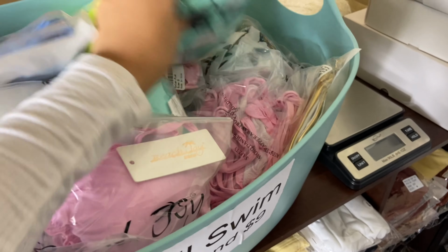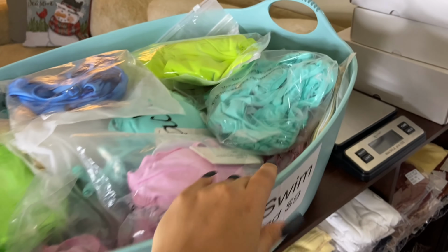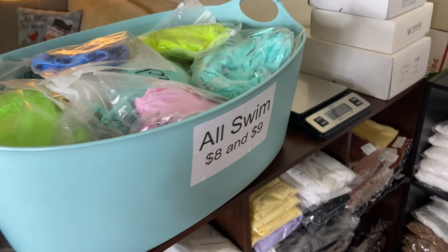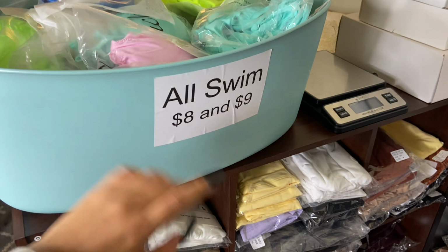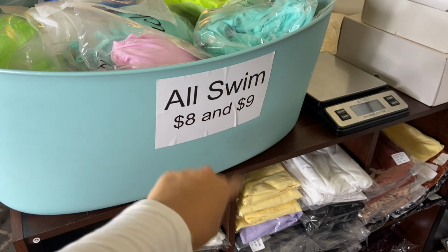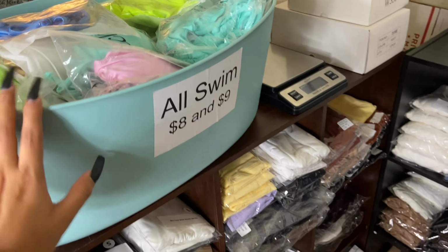All my swim inventory is in baggies, and they're small baggies, so it just made sense to keep it in this. And then I have a sign here because I had this bin at my pop-up. So all swim is $8 and $9. Okay, guys, go check it out. But yeah, all my swim inventory is in here.